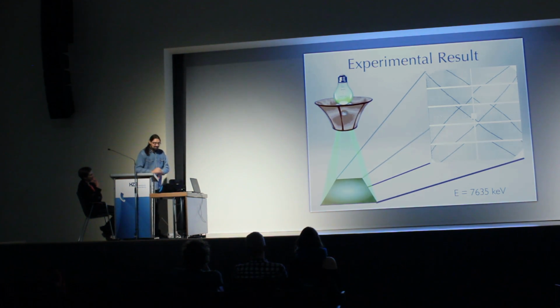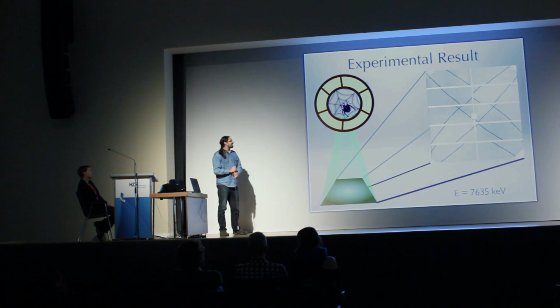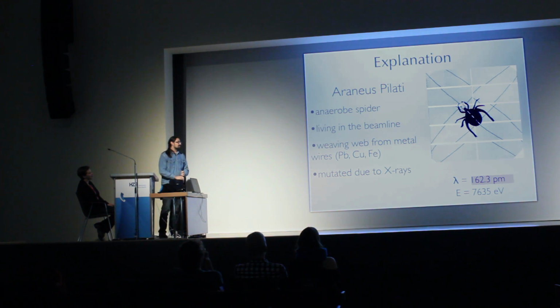We very rarely dust off our beamline. So the explanation is just this. There is a spider sitting in the beamline, and what you see is the shadow of the spider's web. But this model has still some problems. For example, usual spider silk is transparent for X-rays. How is it possible to see the shadow of the spider?